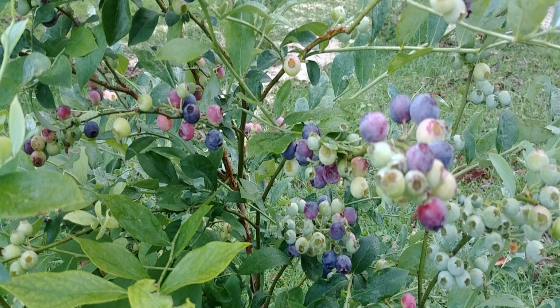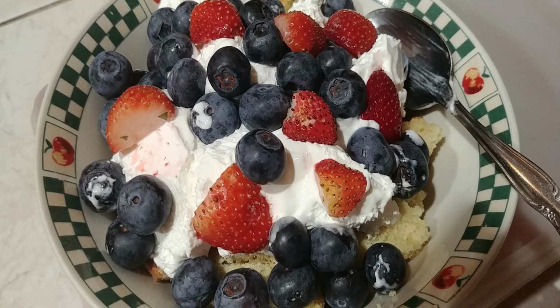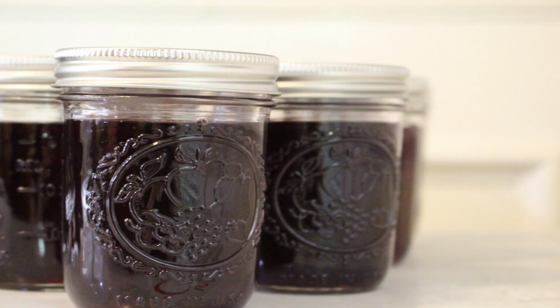Blueberries, we keep them in the freezer for the most part. We like them fresh and a lot of stuff. We make pies, and I make a fresh blueberry pie that's just out of this world. And then we make them in smoothies. You can put them in anything you want. But we do can some so that we have blueberry pie filling type stuff. We've used it in jellies, and we've made blueberry jam.